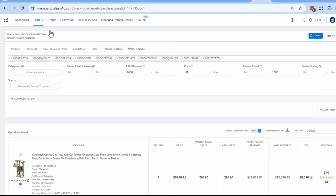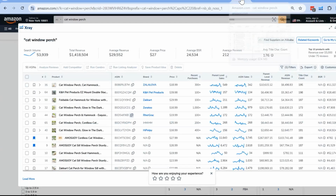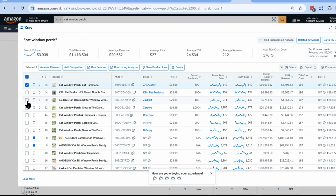Now with the product targeting tab, this tab helps you identify products often bought together. It's ideal for upselling, cross-selling, or developing bundles. Find complementary products, spot frequently bought together items. Jumping on the cat window perch product, again with the X-ray, we will be able to see an overview of this niche market and then see which ASINs are performing the best with the highest review count.